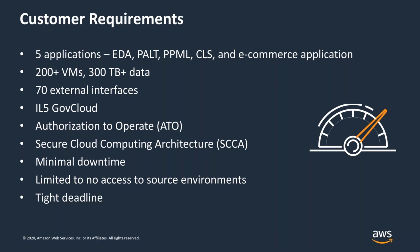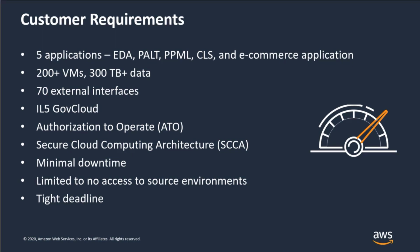So there were some challenges as we started on this project. We were asked to migrate these applications with minimal downtime. We had limited or no access to the source environments, and we were working against this very tight deadline to migrate the applications out of the current hosting providers' servers. So with that business background, I'm going to hand it over to Jonathan Trellis, who is from AWS, and he was part of this AWS professional services team that helped us in setting up the architecture in getting this process off the ground along with AWS best practices. So Jonathan, take it away.